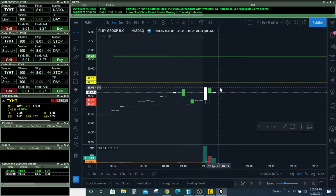But this one was a little bit tricky because it happened so fast. Now there's two ways to play this. You can buy the breakout immediately. An option would be to place a stop limit buy order above 49.25, so maybe place that stop buy order at 49.26. Once it breaks, you get into the stock and you're ready to go. But the drawback is it could be a false break. If you're willing to take that risk, that's fine.